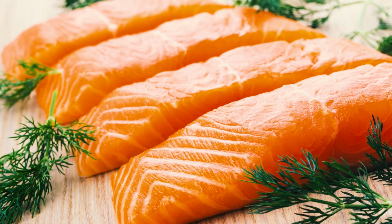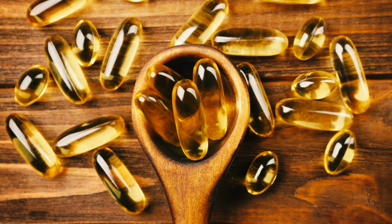We want things that are high in omega-3 fatty acids, like fatty fish, sardines and salmon, taking cod liver oil, omega-3 supplements, and nuts and seeds, which are all high in good fats.